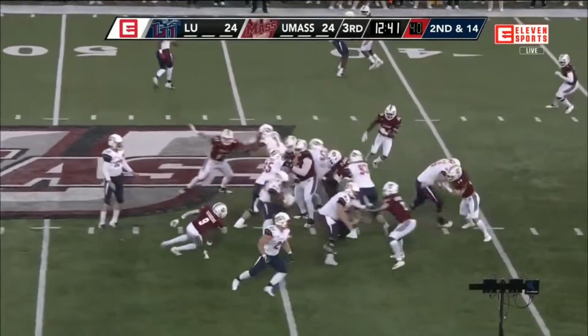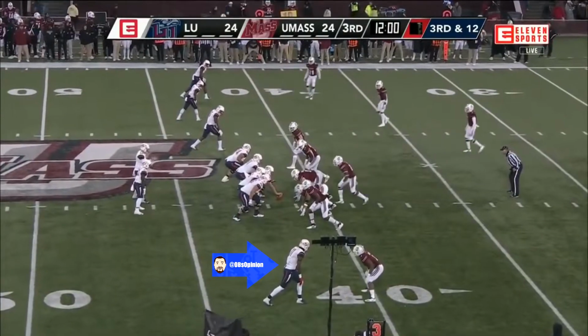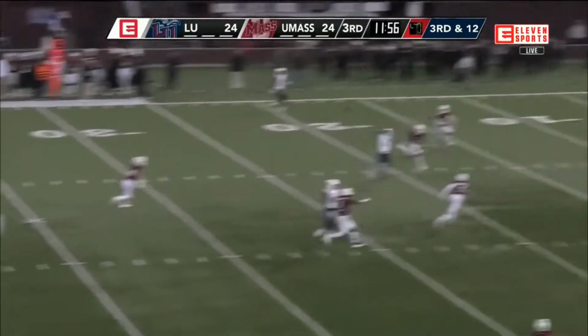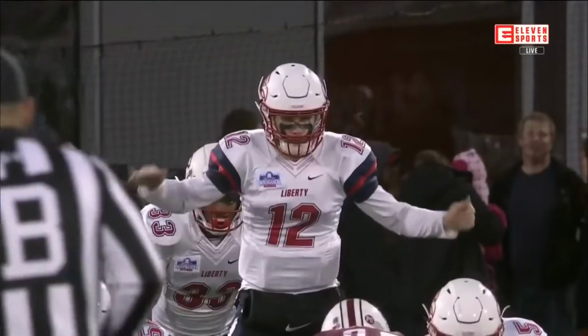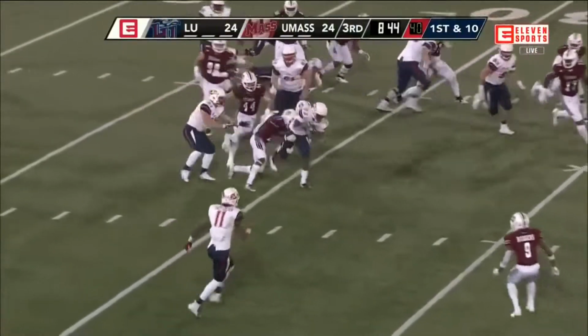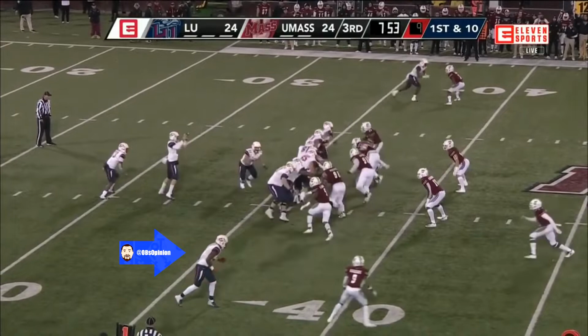Loss of 4, 2nd down and 14. Breitenbar. Field now, Bryce McAllister cheating over, and you see the rest of the secondary drop. Good strong throw, but a little bit for Liberty. So on defense, Robert Wimberly, the defensive coordinator, is up in the booth.